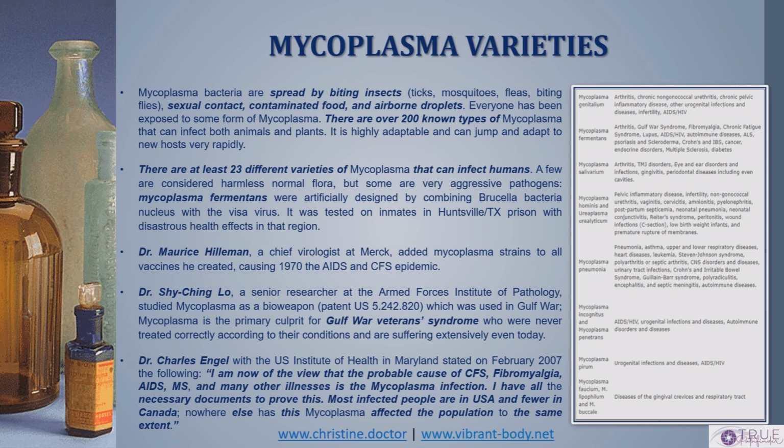There are over 200 known types of Mycoplasma that can infect both animals and plants, and us humans of course. Mycoplasma is highly adaptable and can jump and adapt to a new host very rapidly. And there are at least 23 different varieties of Mycoplasma that can infect us humans. A few are considered harmless normal flora, but some are very aggressive pathogens such as Mycoplasma fermentans.